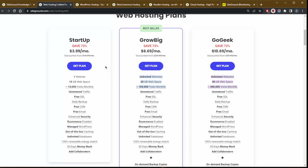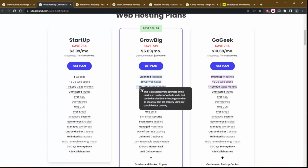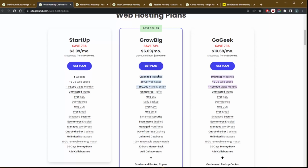The GrowBig package is the next tier and offers multiple websites hosting, 20 gigabytes of web space, 100,000 visits monthly, and it's at $6.69, all the way to 400,000 visits monthly and 40 gigabytes of web space at $10.69 a month, but of course renewed at $40 a month.